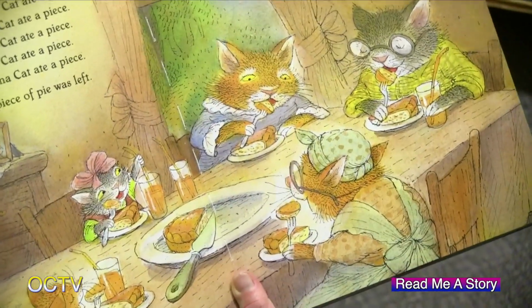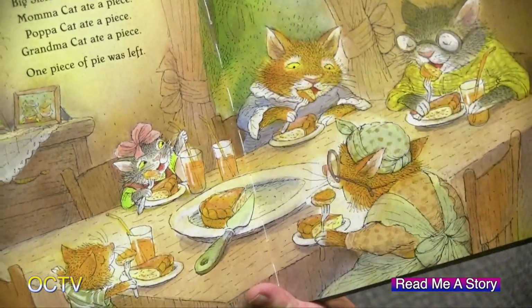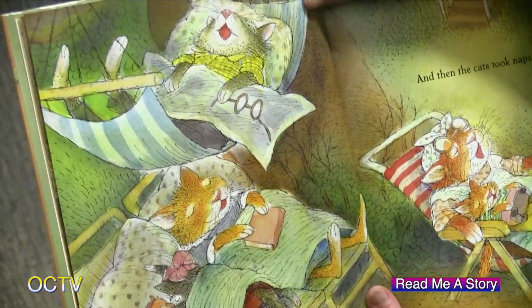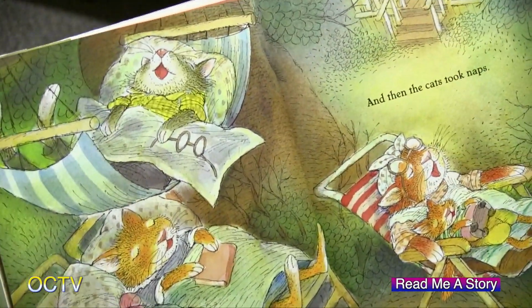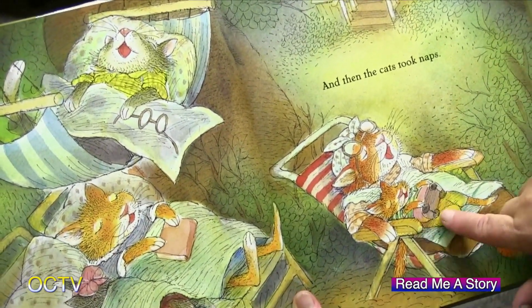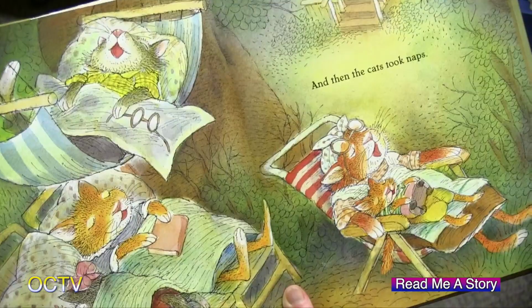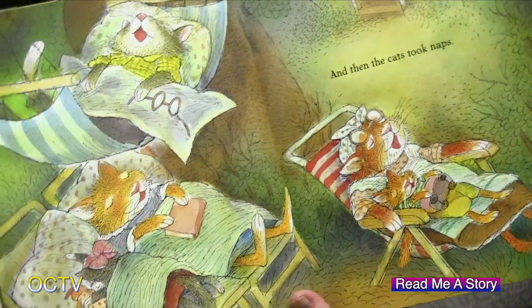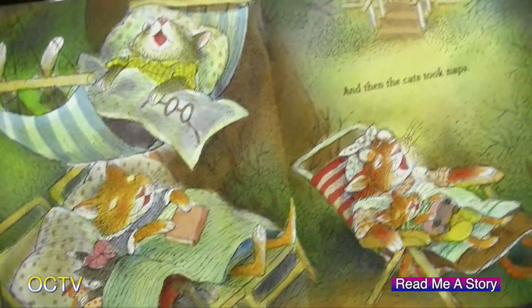Oh, they look like they're really loving it though. I wonder what they're going to do with the last piece. And then the cats took naps. Look, everybody took a little rest. You can see his newspaper and he took his glasses off. But what about the pie?